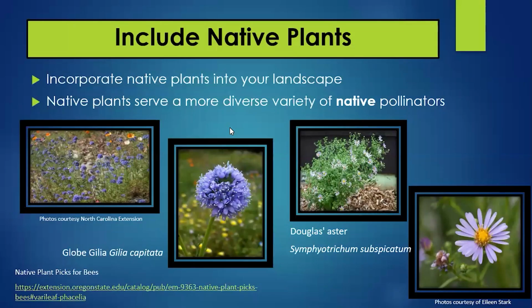So include native plants. Why include native plants? Well, native pollinators forage on native plants, and we do want to encourage those native pollinators. And although non-native plants like magnolias, hydrangeas, dogwood, and roses offer profuse blooms, it's been found that they're not widely visited by a broad array of native pollinators.